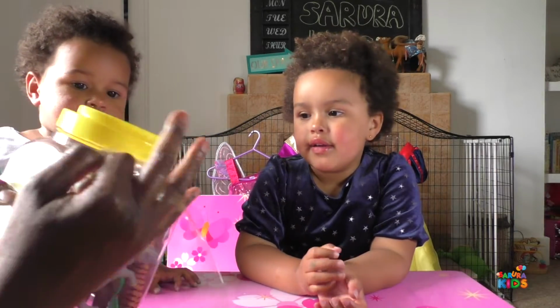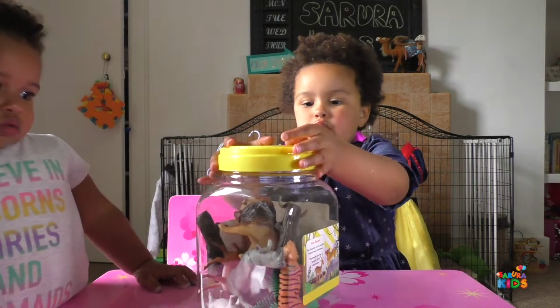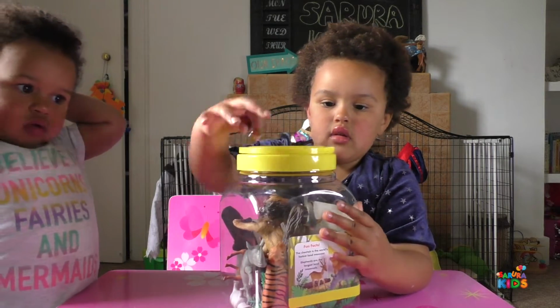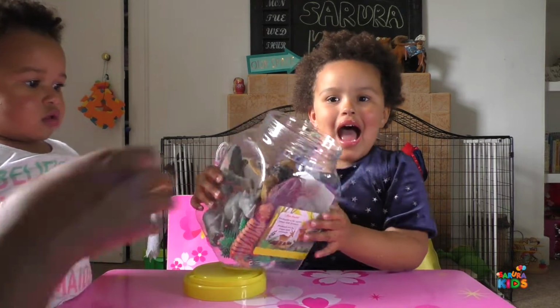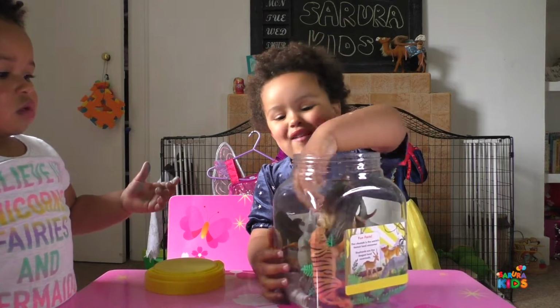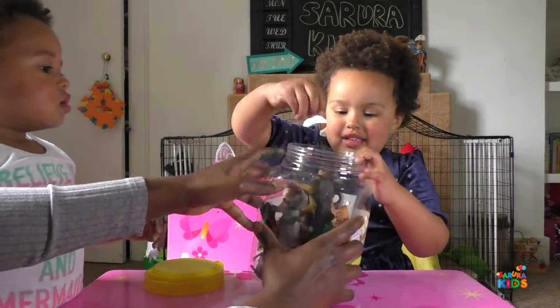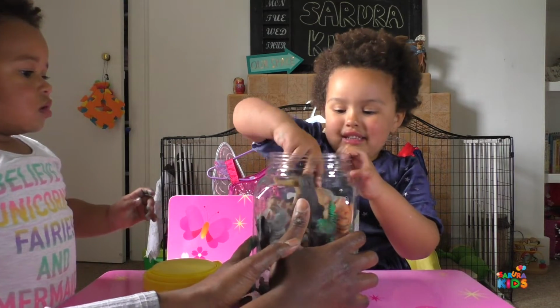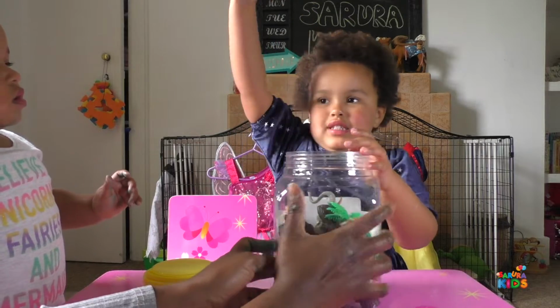Now we have our animal tub. Who can open it for Mummy? Twist it, twist it, twist it. Well done. And take out one animal at a time, please. Let's fling them all out. They're all stuck. Right, let's pull one animal out. Who's it going to be? There we go.